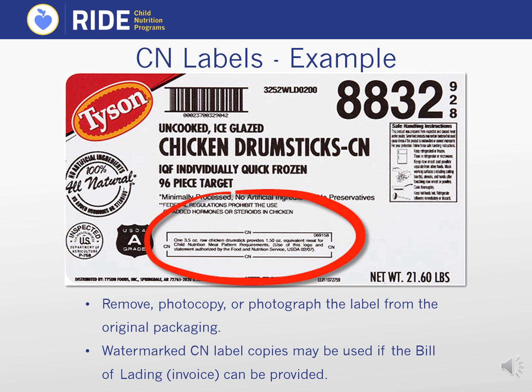If you do not have the original CN label, you may use a copy of the CN label with a watermark displaying the product name and CN label provided by the vendor, and that's only if you can also provide the bill of lading or the invoice containing the product name.